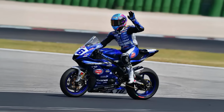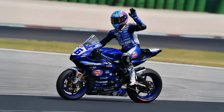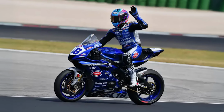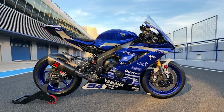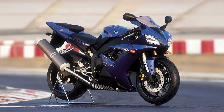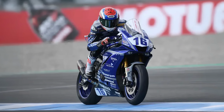Before switching to the R9, GMT94 had a fully built R6 that was making 153 horsepower and weighing in at 356 pounds, bordering on 2-stroke power-to-weight ratio. That is an astonishingly high power figure for a 600. If you guys can't put that into perspective, an R1 was making about that kind of power back in the early 2000s. So to make that out of a 600 while weighing 356 pounds is ridiculous.